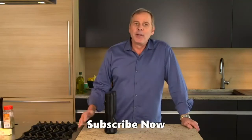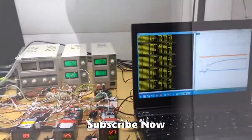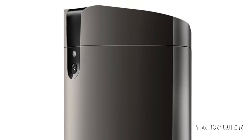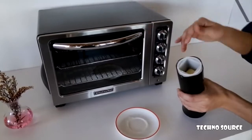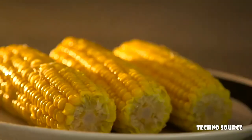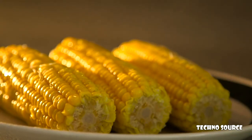We created the Beam with a team of world-class engineers from San Francisco. We wanted something that was beautiful, simple, and easy to use. Something that you'd be proud of to have in your kitchen or dining room. And we think we've done it. Just insert a stick of butter here, and in seconds, Beam liquefies only the butter you need, not the whole stick, and you're ready to spray in a steady, even beam.